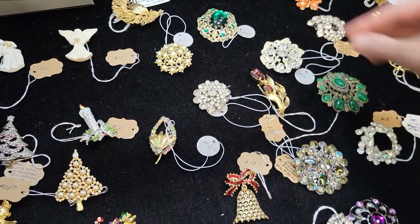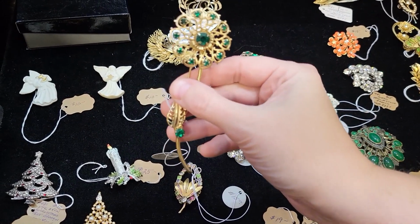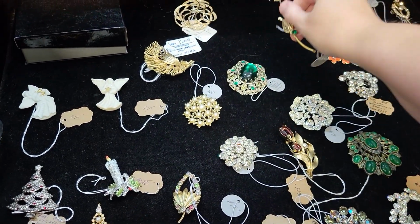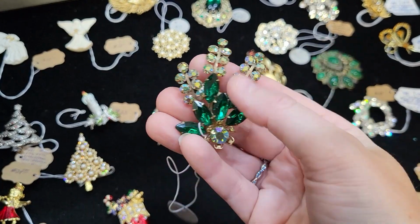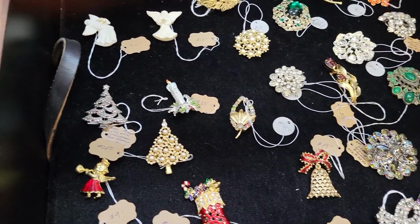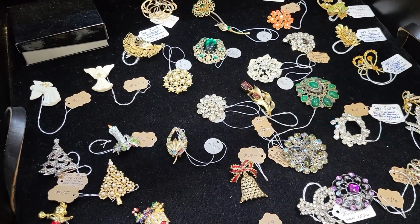I'm just not really seeing. Oh, this one is cool though. I do like that. It's different. I like the really long flowered one. Got 16 on that one. This one's also different. Yeah, none of them appear to have any signatures or anything on them. So, I guess I'm not really seeing anything I need to take home with me today.